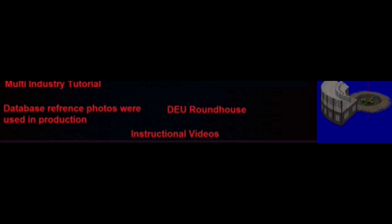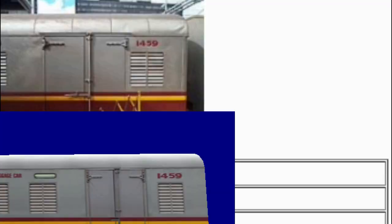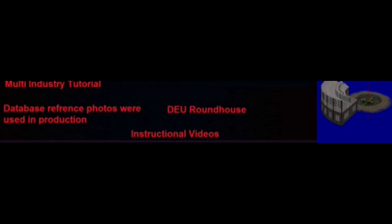Database photos were used in production. Much of the coaches and freight wagons in the game, particularly the Queensland ones, are based on ones found in the asset database. Some of these are in different paint schemes, which begs the question why we didn't get the original schemes.